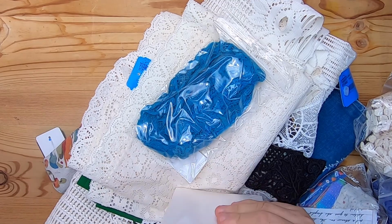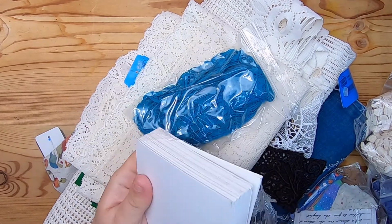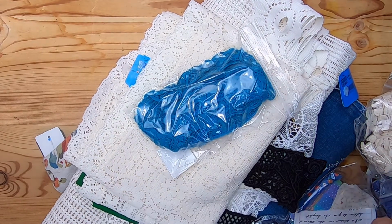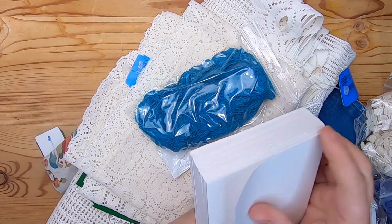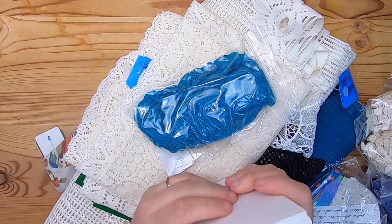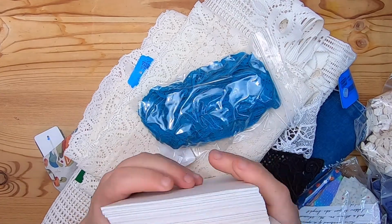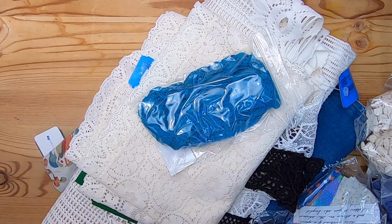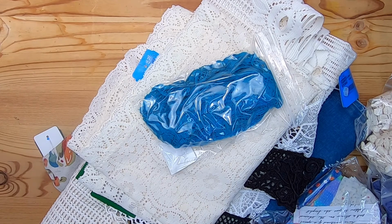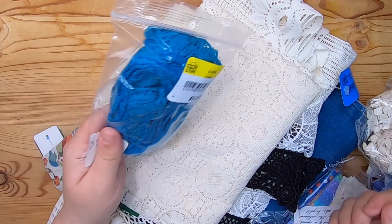So I didn't obviously open these, but they looked promising. They're a decent size and a decent weight for a journal card backing, and they're nice. They're cardstock, just a bunch of nice cardstock, journal card sized papers. So I'm literally just going to tuck them right in this bag that I keep pinned, sort of tacked to the side of my desk here, so I can grab from it all the time.